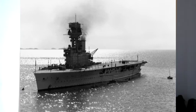And she set the trend for the next 20 years for aircraft carrier design. She's got this island structure on the starboard side. Apparently this was because on a failed landing, aircraft would turn to port, so it made sense to have the island on the starboard side. So that contains your bridge and the funnel. That takes us up to the start of the Second World War.